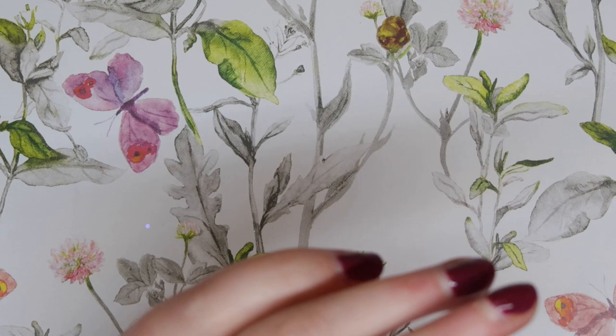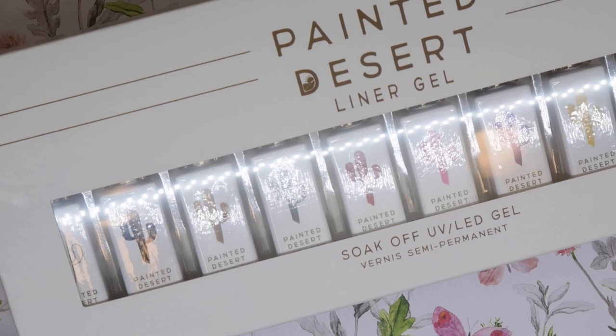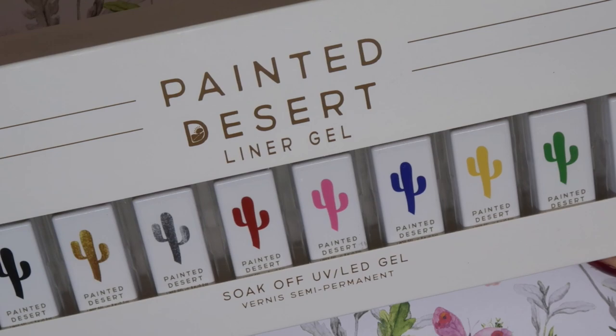So let's move on to the Painted Desert. We are now carrying the Painted Desert at Flora, which is just super, super exciting. I brought in the gel liners, which I just think are so great. I've been wanting a line of gel liners to use for the press-ons, and when I saw that Painted Desert was coming out with them, I was like, yep, that is happening.